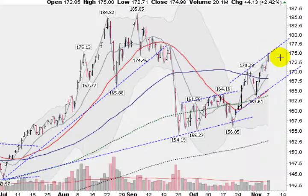Today, Monday, was a fantastic day for gold, reaching up here to the $175 mark on the GLD and closing near the highs, just 2 cents off of the high, on a pickup in volume and above average volume for the first time in several weeks. So gold looking good, riding this upper gray area, this upper Bollinger band.